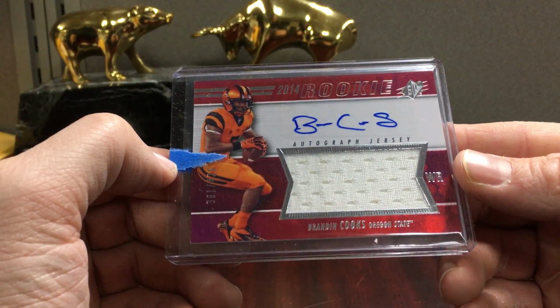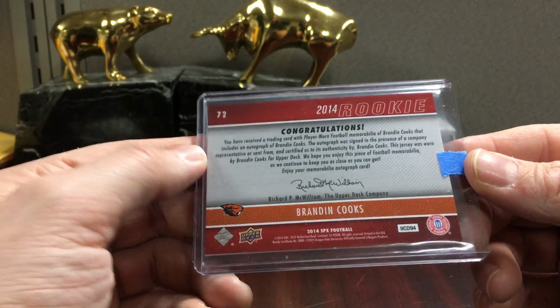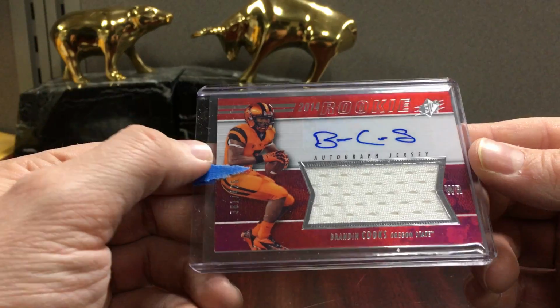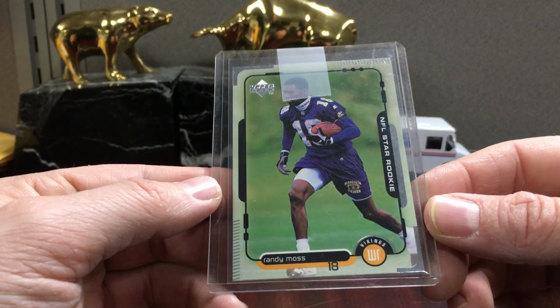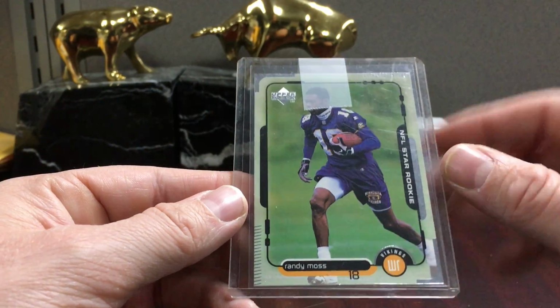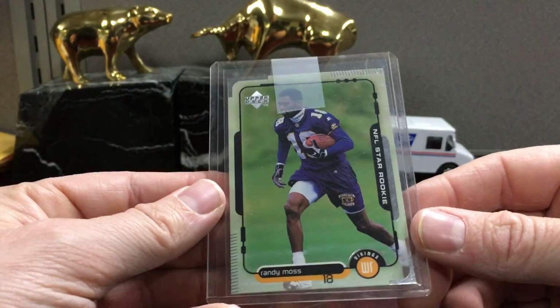Cooks. This is the SPX. I used to break this product a lot back in the day. It was a fun break. So that Cooks is at a 425. This card was like $5. And then we've got the Star Rookie of Moss. Classic set right there. That one looks pretty clean too. Check your two foils and check your back black. Those are the first things you check on this card.